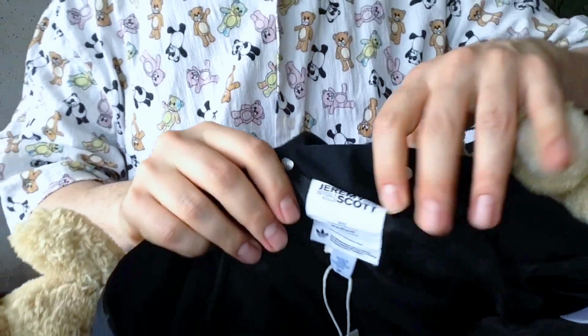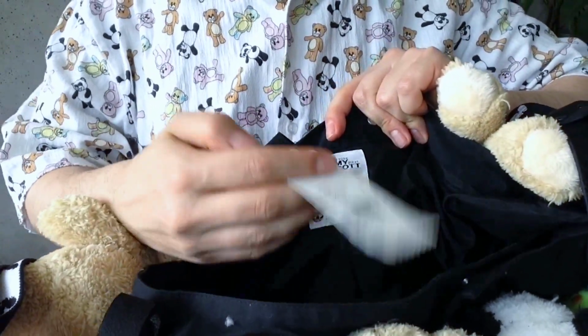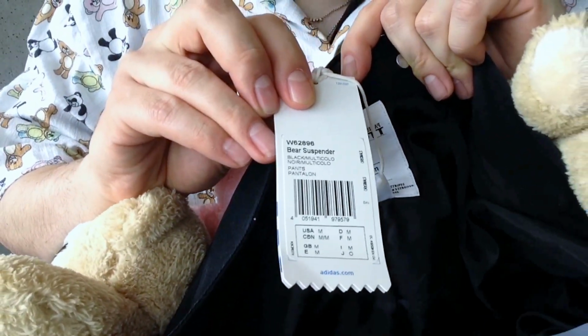And here you have your tag. This is a medium. Oh, and I still have... Oh, well, there you go. If anybody's interested, this is the product number. Lovely. What is it?